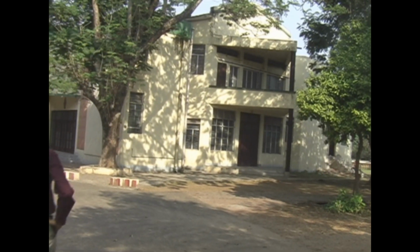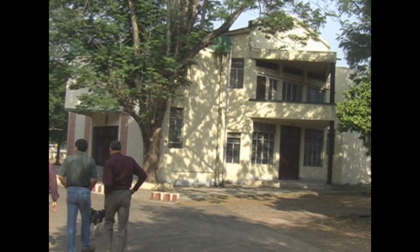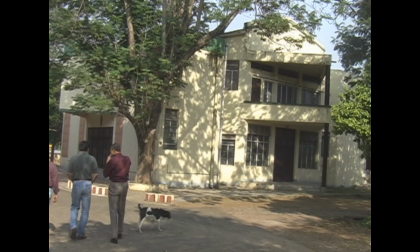And I suppose it's open from the backside, so we can go in and have a look. This is the auditorium. It's new. Well, new meaning it wasn't here when I left.